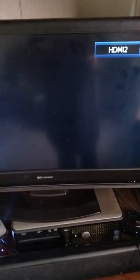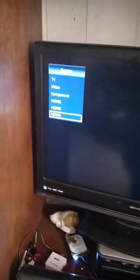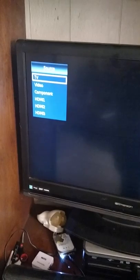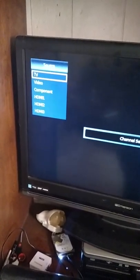You'll have to excuse my mess. So it's easy to see that hook up. I've got my remote, so I haven't even turned it on. I'm just going to put it on TV. And it's doing a channel search.